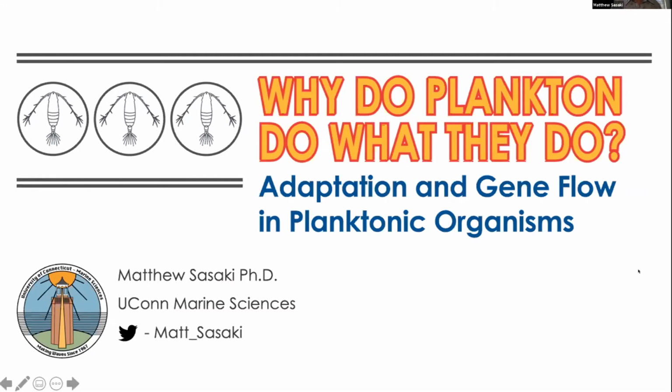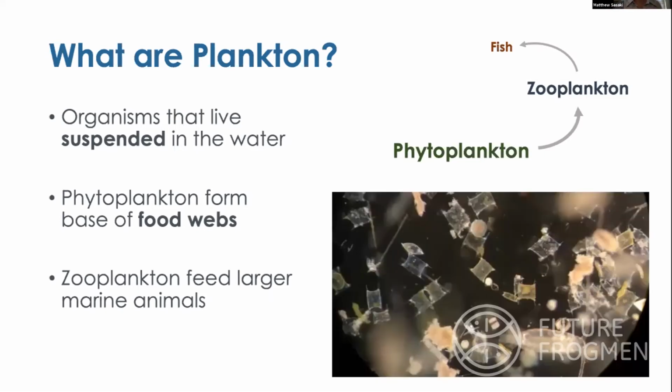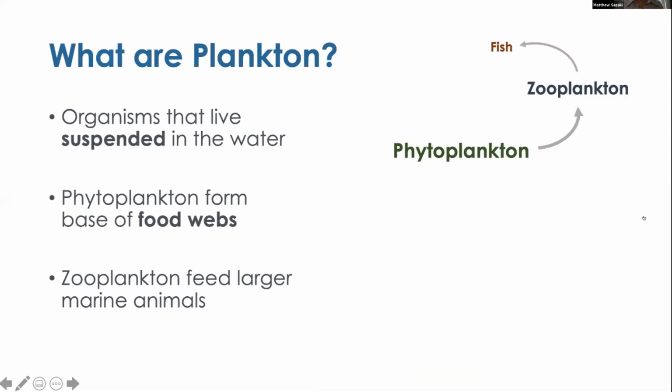And just to make sure we're all on the same page, I'll remind people what plankton are, right? Plankton is a really diverse group of organisms that are defined by how they live, the fact that they live suspended in the water column. And we care about plankton because things like phytoplankton form the base of the food webs, which provide energy for animals like zooplankton, and then eventually animals like fish.